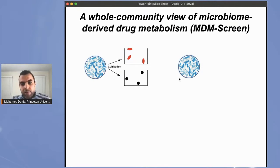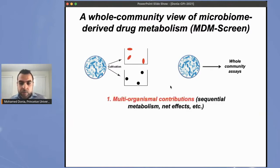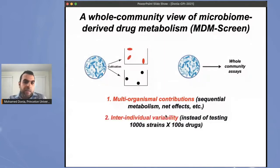What we decided to develop a few years ago is a whole community assay, basically taking the entire gut microbiome and understanding its entire biochemical repertoire or biochemical capacity to metabolize hundreds and hundreds of drugs. There are several advantages to this method. We can look at multi-organismal contributions. For example, one microbe can metabolize a drug, another one can revert that metabolism or metabolize it even further into a different metabolite, as well as this can allow us to finally look at inter-individual variability.